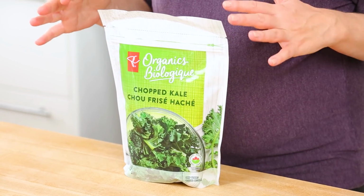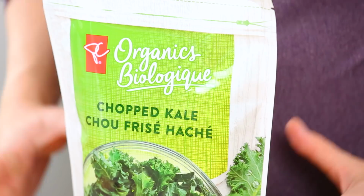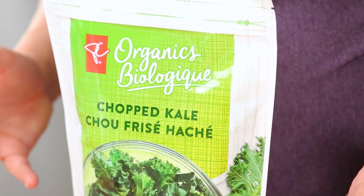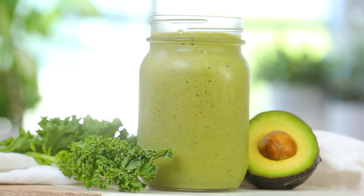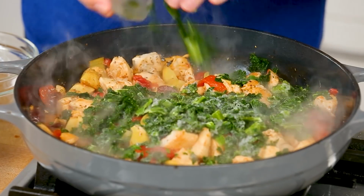Next on my list of produce must-haves isn't actually found in the produce section at all. You can actually find it in the frozen food aisle at your supermarket. It's frozen kale, and you probably know by now that I have a bit of a love-hate relationship with kale. I love it because it's so nutritious and good for me, but I really dislike prepping kale, and frozen kale solves that problem because it's already been stemmed, chopped, and it's ready to use. I like adding it to things like my breakfast smoothies, or I'll add a couple big handfuls to a pasta dish. I even like wilting it in a big pot of soup.